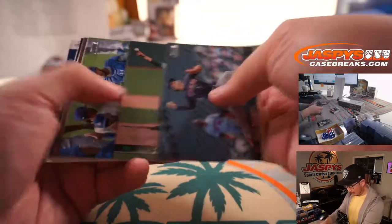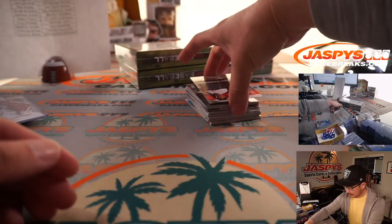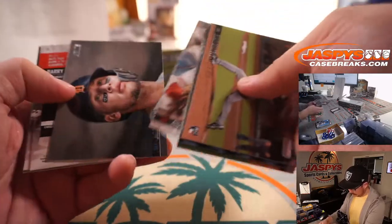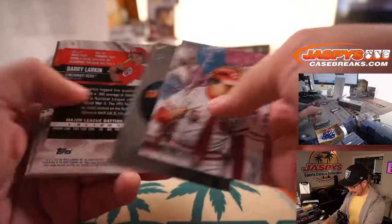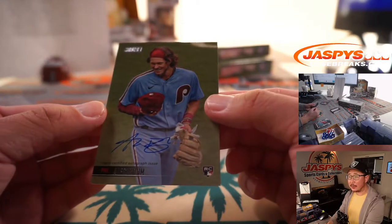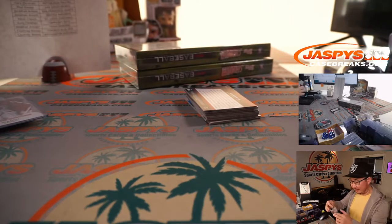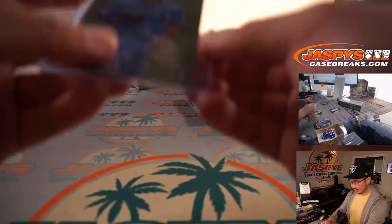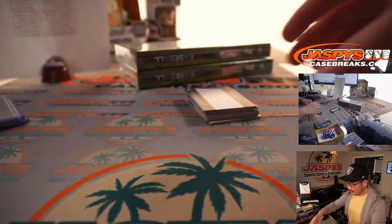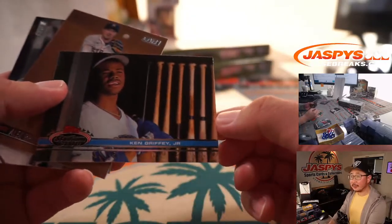I want to see more short print parallels. We've seen there's some red foils and then some black foils. Let's see some shorter prints here. Still want to know what's happening here. And there's an autograph. It's rookie autograph Alec Baum. That's Capola with the Philadelphia Phillies. That's Ken Griffey Jr.